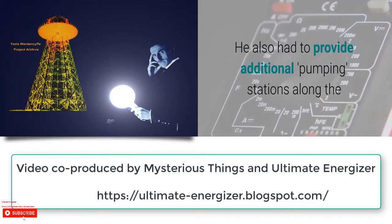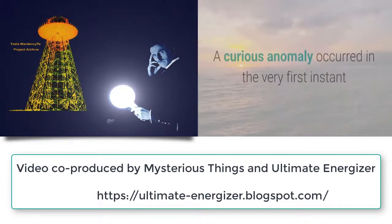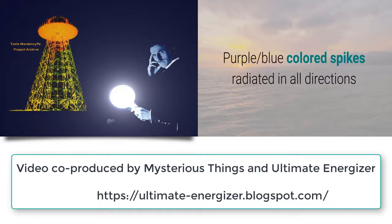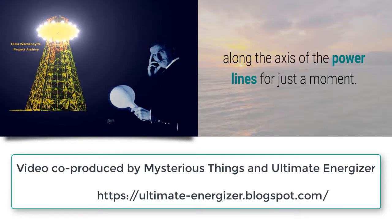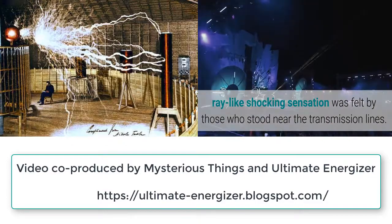He also had to provide additional pumping stations along the way to boost the sagging voltage which dwindled from line losses. A curious anomaly occurred in the very first instant of throwing the power switch at the generating station. Purple, blue-colored spikes radiated in all directions along the axis of the power lines for just a moment. In addition, a stinging, ray-like shocking sensation was felt by those who stood near the transmission lines.